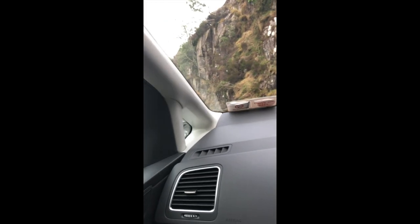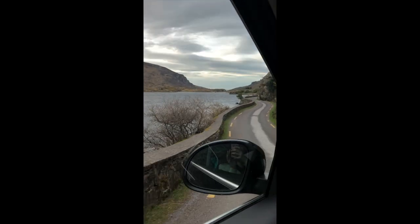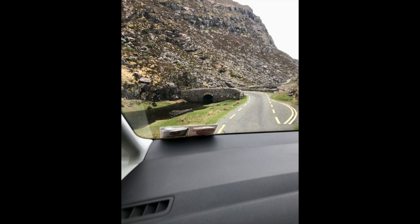Okay. He's gonna wave first. We gotta wave. He's got a beard. I think I saw that earlier. They can't get past the silver car back here. On the right, you will see the pull-off area.